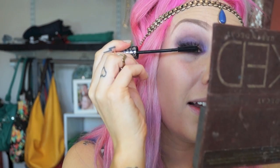So for my mascara today, I'm using Arbonne's It's a Long Story mascara.